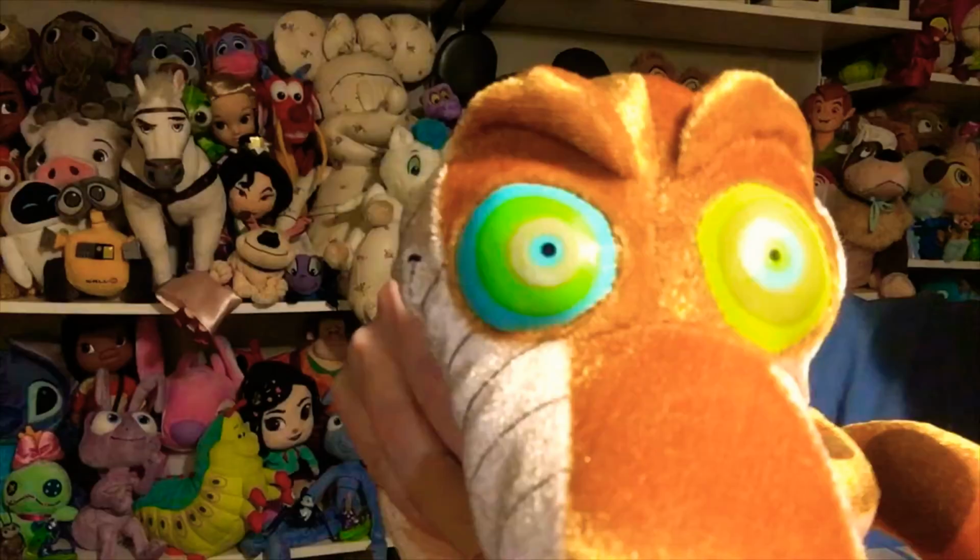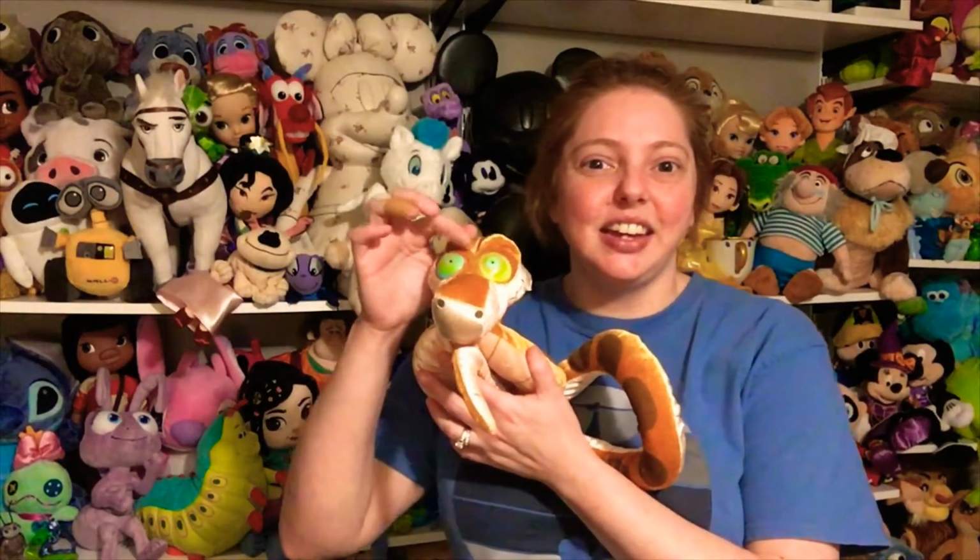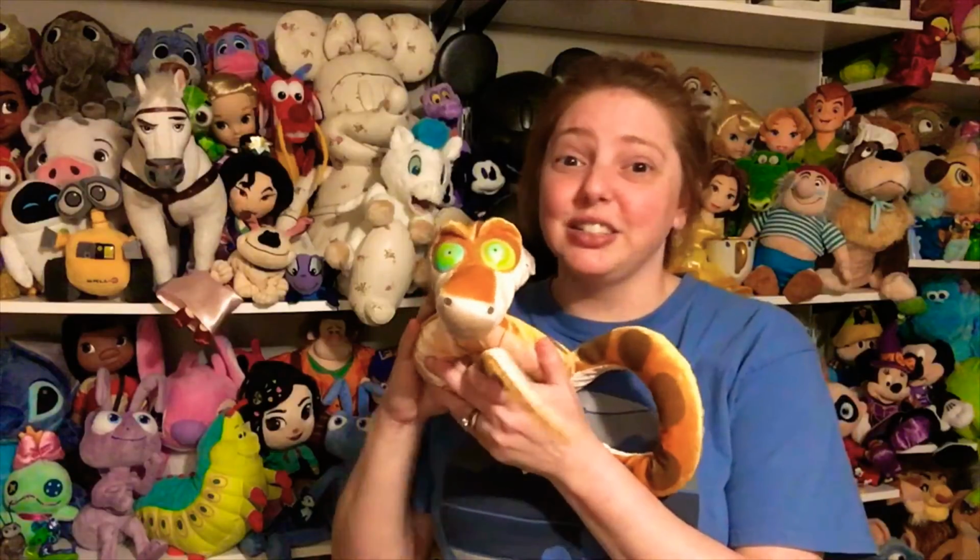There's his eyes. Okay, so I'm going to turn the lights off and see if I can get his eyes to glow in the dark for you, because it's really, really cool. Okay, there he is. In pitch black dark, you can kind of see his eyes glowing some. If I set him back a little bit, you can kind of see him. I walked by my plush room one day, and I seen his eyes glowing, and I was like, what is that? So it kind of freaked me out.